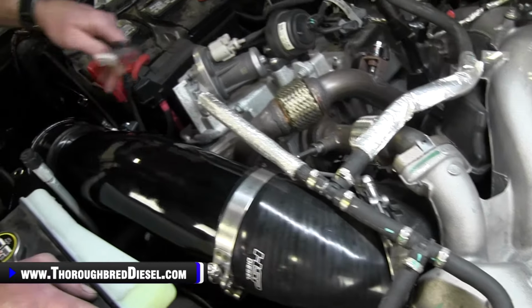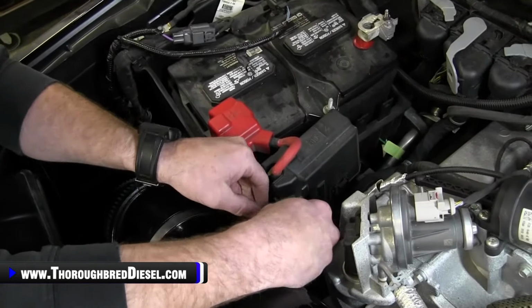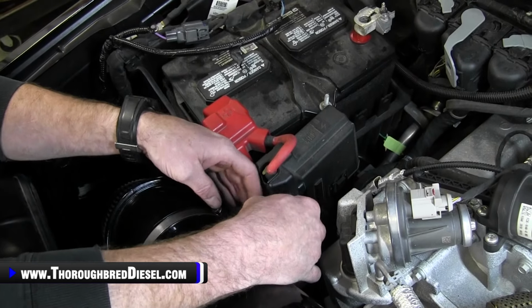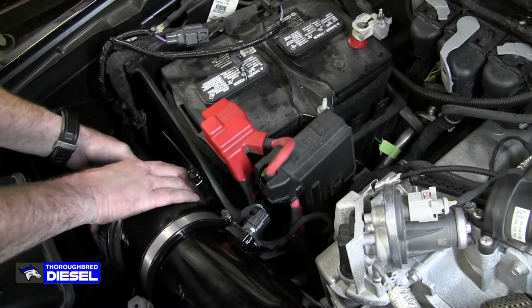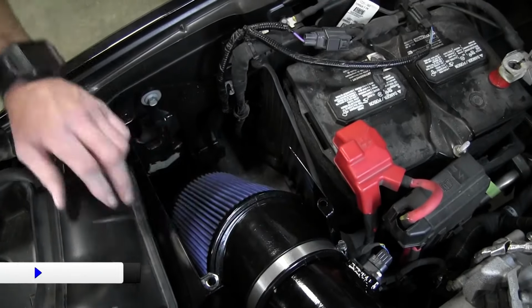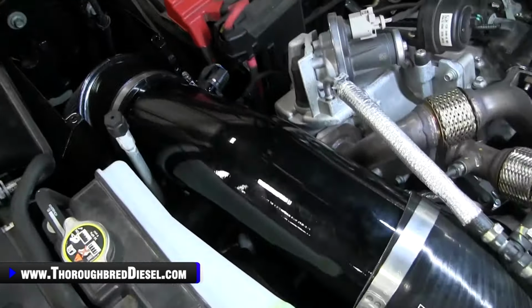So what we are also going to do is we're going to go ahead and hook in our mass airflow sensor wiring harness real quick. So we'll do that. And push our locking tab down. This has the orientation of our filter down, so we'll go ahead and get a nut driver and lock that down. So we're going to go ahead and tighten everything up here, and then we're going to put our lid on.